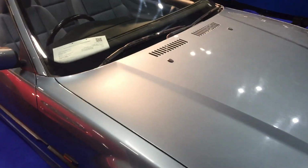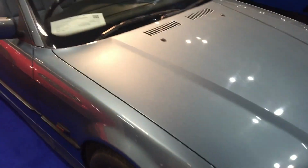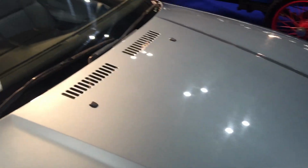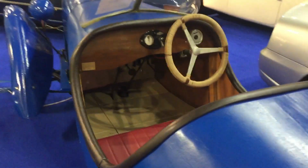I wouldn't consider this one of my favorite 3 Series. The one after, the E46, was my favorite, but this is a 1993 325i Cabriolet, so really I should be interested in it. It's a 325, it had the same engine as my car. That's £3,000 to £4,000 for that car. Not bad.